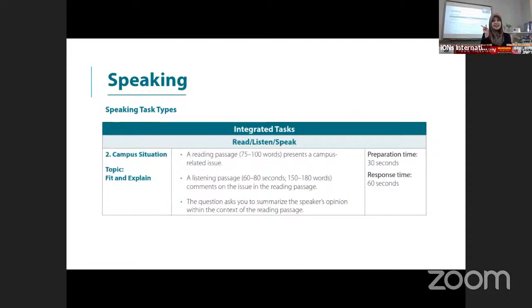Okay, so the second type of question is an integrated task. Because it is called integrated, it's going to integrate many skills, not just your speaking skill. We have a reading skill, a listening skill, and a speaking skill, just like it says here in my PowerPoint presentation: read, listen, and speak. So I'm going to explain this to you. What does this mean by read, listen, and speak?